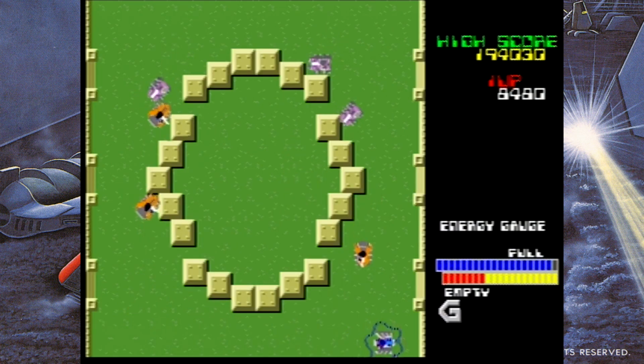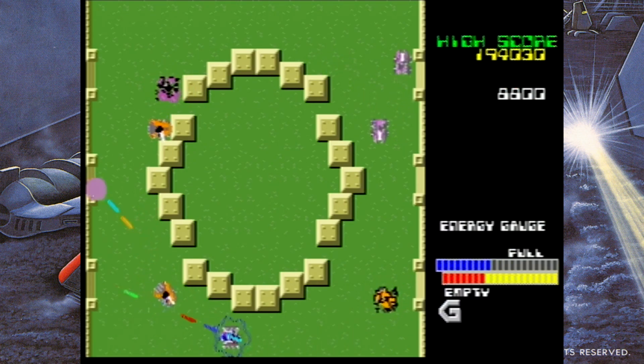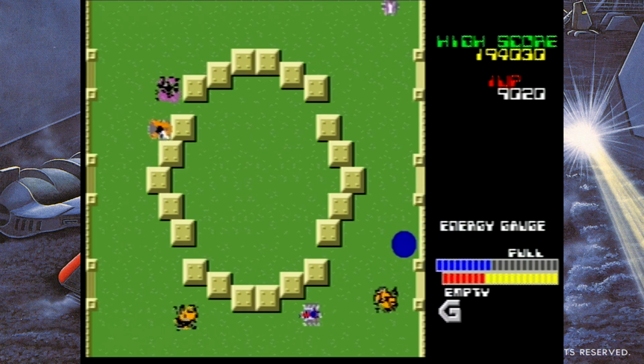Holding the attack button produces a constant stream of fire. Doing this in conjunction with rotating the directional pad can quickly wipe out enemy tanks that surround you. There's an energy gauge for your shield. This depletes when your shield is activated.